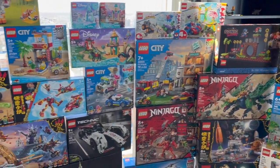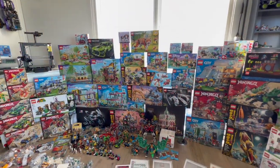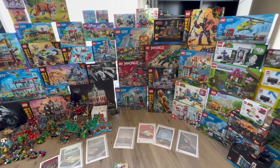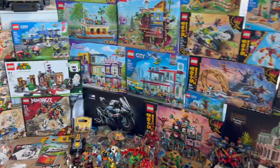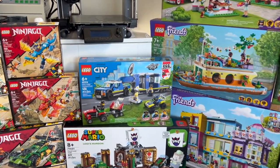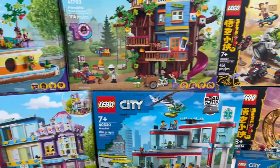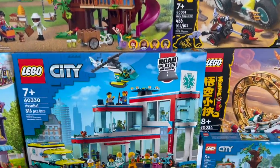And moving onwards, it's now time to take a look at LEGO City. Personally, I am on a quest to collect every single new LEGO City roadplate set. I do know the roadplate sets are a little controversial, but to be honest, I really do like them, and I like that these sets are all fully modular, which means you can connect them all to each other.